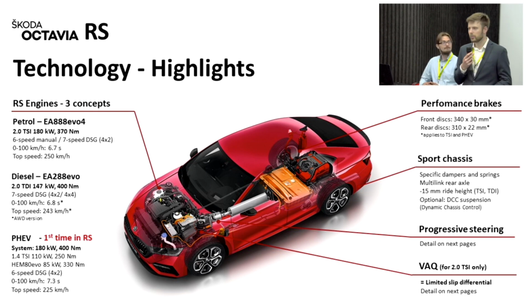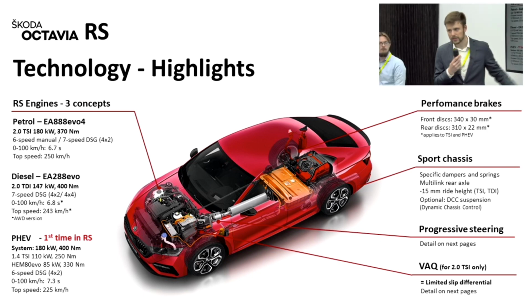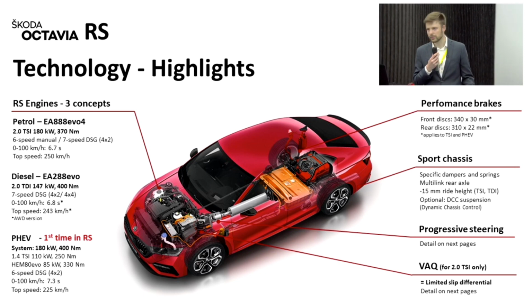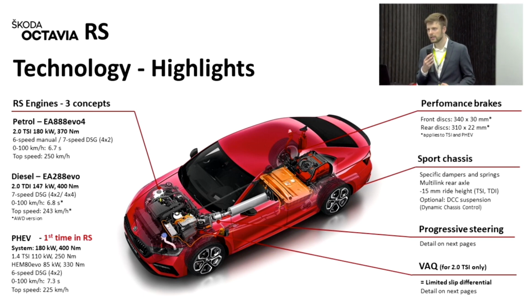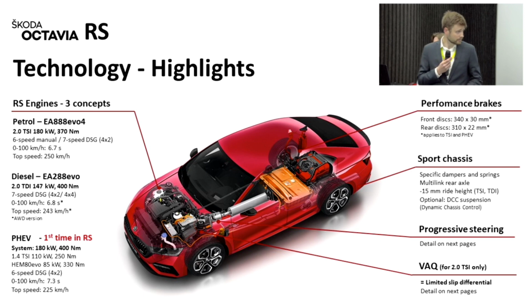Every RS has a sport suspension. It means you always get the multi-link rear axle and specific dampers and springs. These are with RS characteristics and fit to every variant based on the weight of the car and the power. For the TDI and TSI, we have a lower ride height by 15 millimeters, and for every version you can get the optional DCC suspension, which has the electronically controlled adaptive dampers.